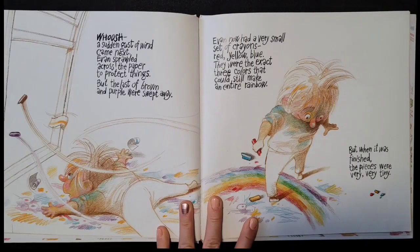Whoosh! A sudden gust of wind came next. Evan sprawled across the paper to protect things. But the last of brown and purple were swept away. Evan now had a very small set of crayons. Red, yellow, blue. They were exactly the three colors that could still make an entire rainbow.